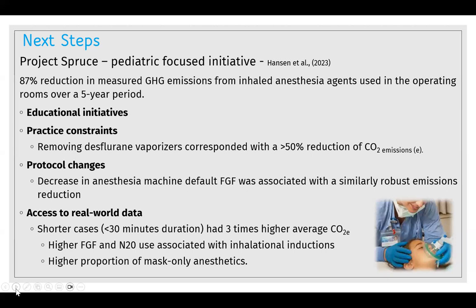And what they did, and this is really no big deal, is they took the desflurane vaporizers off. Well, we don't use desflurane for induction agents on pediatric patients because it smells awful, and so kids aren't going to let you hold that to their face. This corresponded with a 50% reduction of carbon dioxide emissions. I don't know how they made that happen in a pediatric population unless it was being used in adults as well, which it must have been, but they didn't state that in the article.